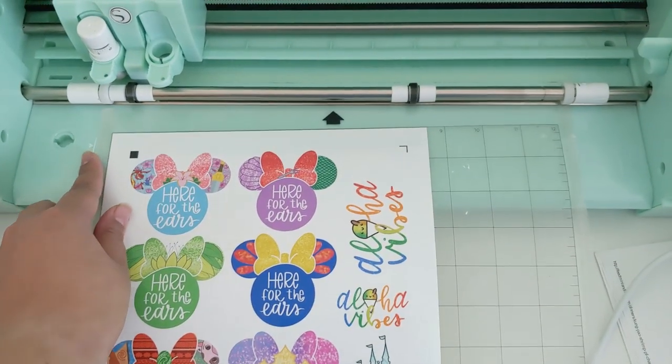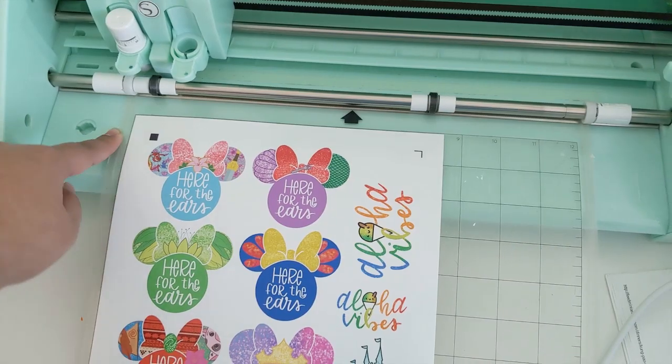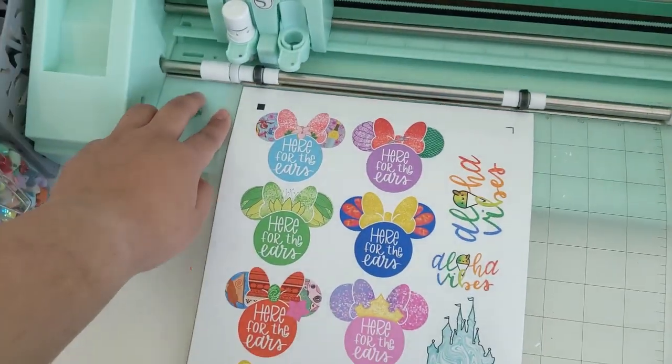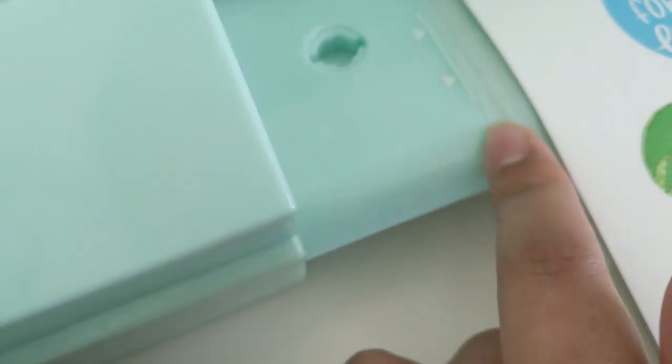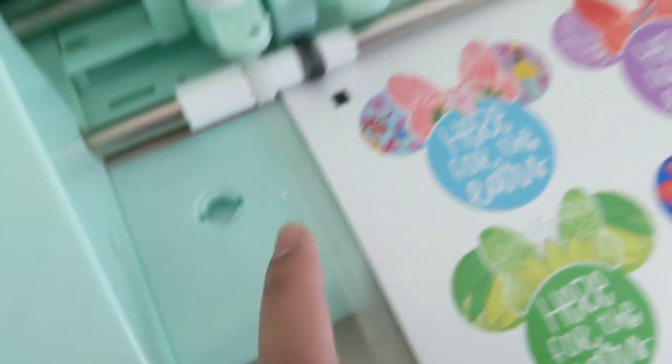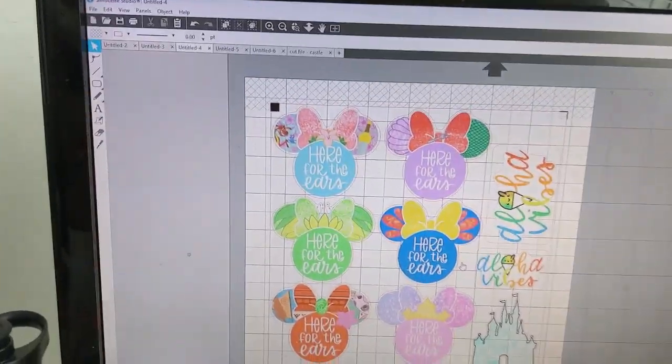Sorry, I never load my Cameo with one hand, so I'm just trying to get it so it feels right. There's this notch, if you didn't know, on your Cameo that shows you where exactly everything is. But I'm just going to go ahead, there's Chunky, and load up and get this ready to cut.